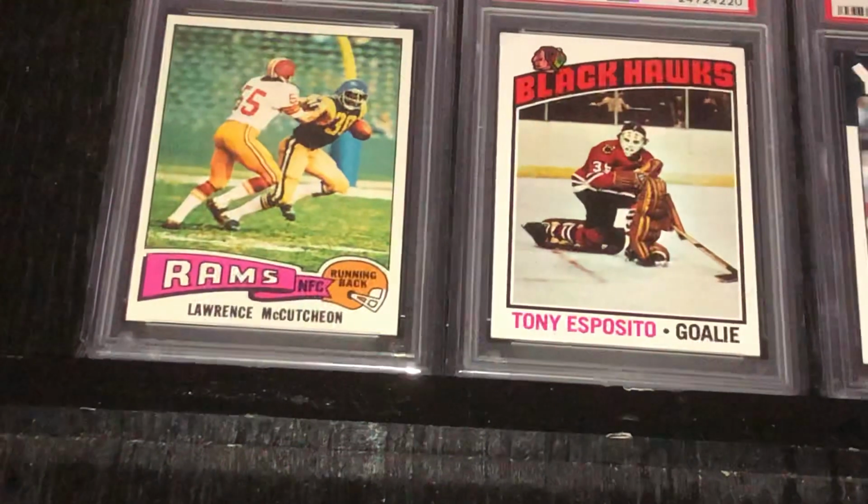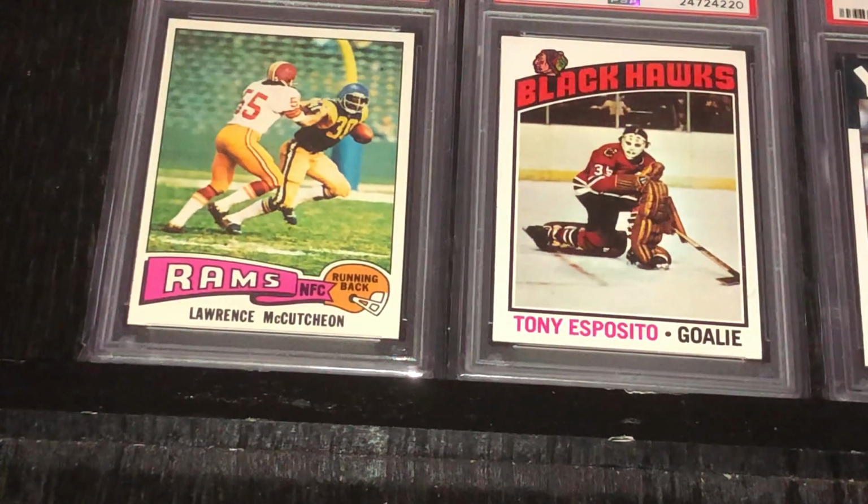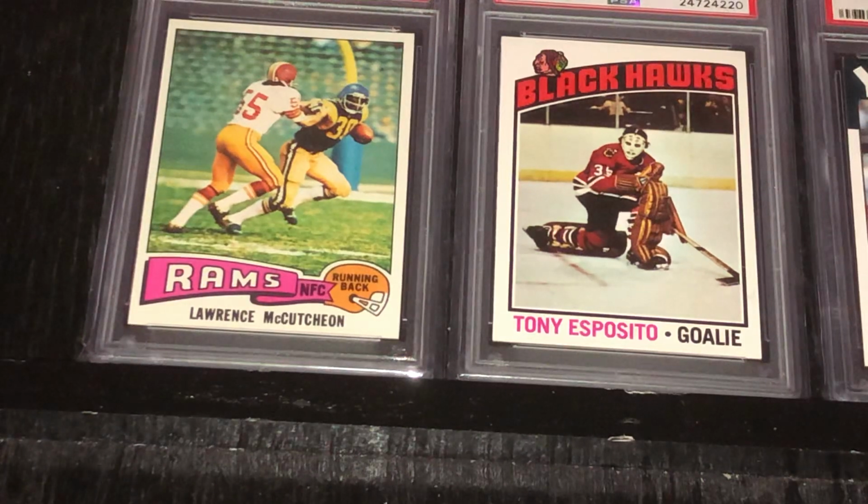Lawrence McCutcheon was a Rams running back in the 1970s. He was drafted in 1972, started playing in 73, and won the NFC rushing title in 73. After that, he ran for 1,000 yards 3 additional times. So he had 4 1,000-yard seasons over a 5-year period. And the year he didn't have 1,000 yards, he ran for over 900 in just 12 games. Back then they played 14-game seasons, so when he ran for 1,000 yards, it really meant something.